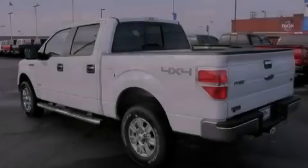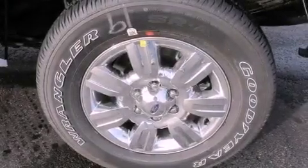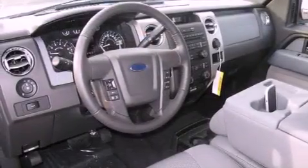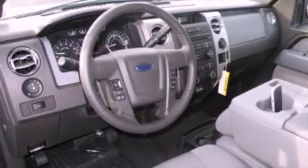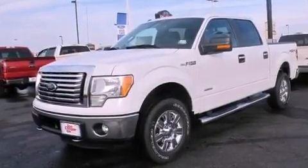The following features are also included: aluminum wheels, an integrated tailgate step, a low tire pressure indicator, a chrome grille, fog lamps, a stability control system, an anti-lock braking system, front multi-stage airbags, air conditioning, and satellite radio.